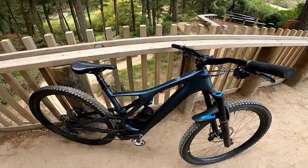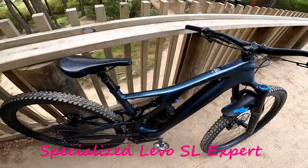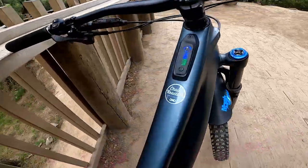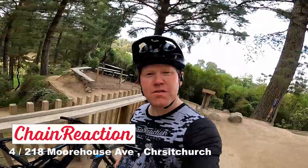8 a.m. Rob here. We're back for something different today. We've very kindly been loaned the use of a specialised Levo SL e-bike. The friendly folks at Chain Reaction here in Christchurch have hooked me up with this bad boy.